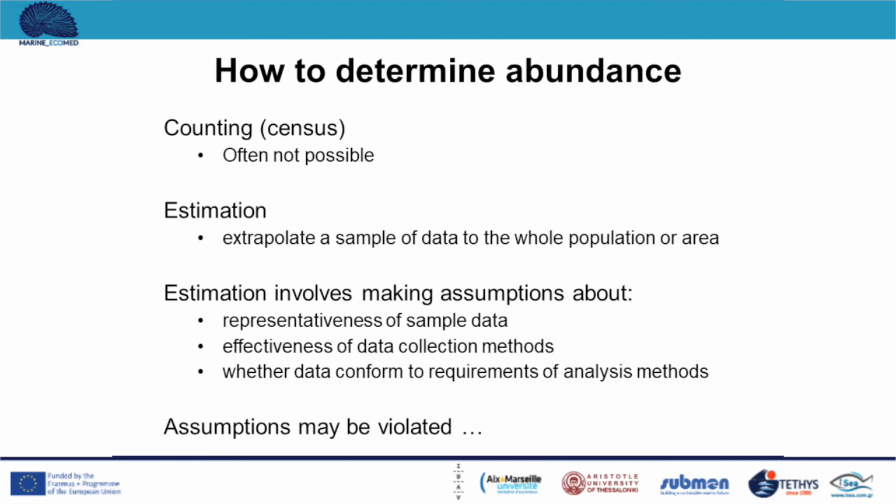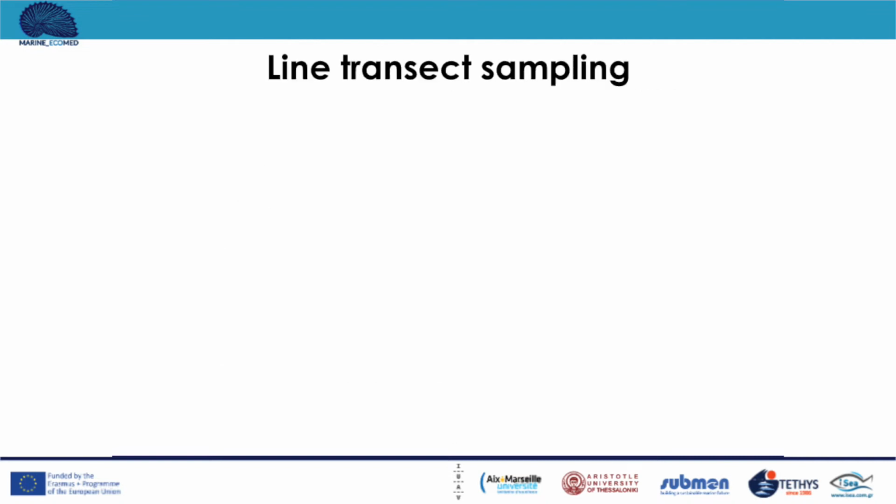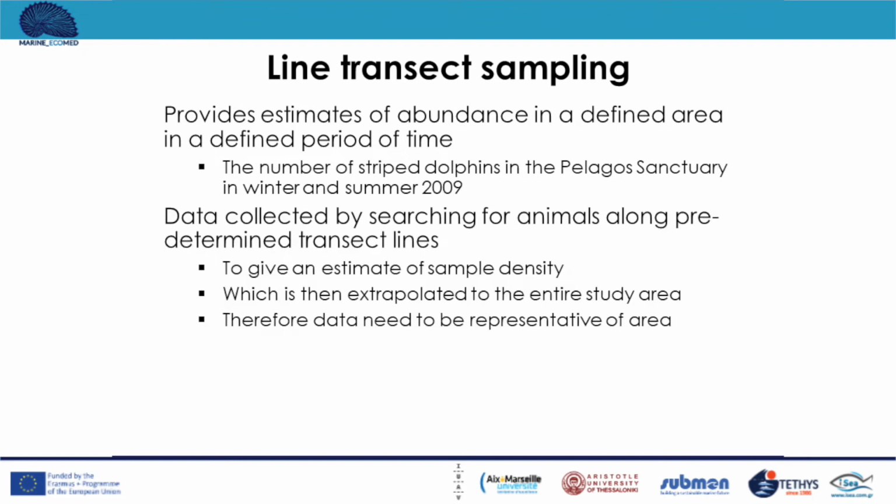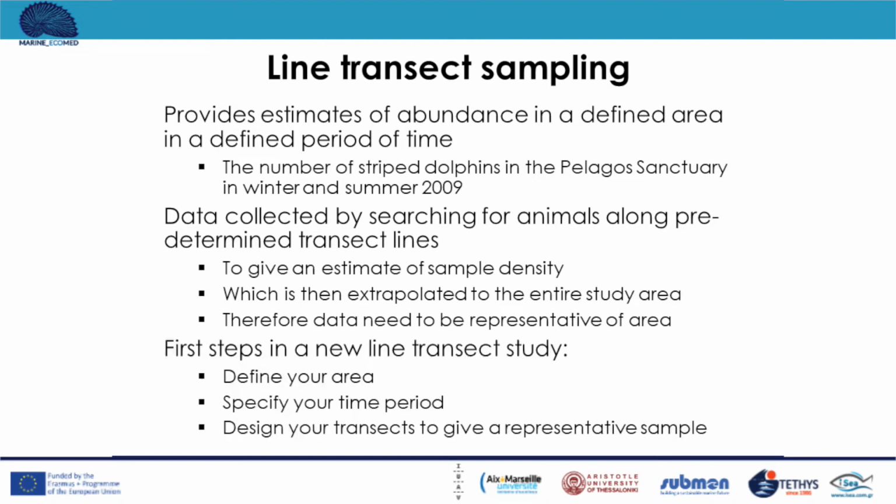And we need to make sure that we are aware that assumptions may be violated, and we need to find ways to address this. One of the best methodologies to do this is line transect sampling. This provides an estimate of abundance in a defined area in a defined period of time. For example, how many dolphins are there in the Pelagos Sanctuary. Data are collected by searching for animals along predetermined transect lines to give an estimate of sample density, which is then extrapolated to the entire study area, and we need to make sure that data are representative of the area.